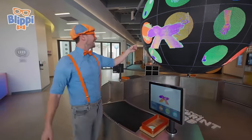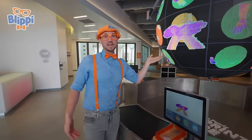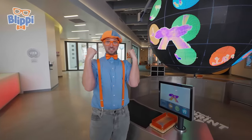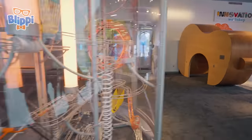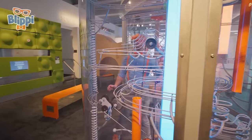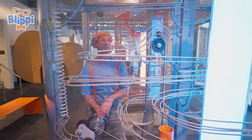Whoa, yeah. See, I just said Blippi in sign language. And that means Blippi because this looks like my bow tie. Wow, I'm having so much fun. Let's go. Whoa, what a cool machine. Wow, all right. Let's see what this does.